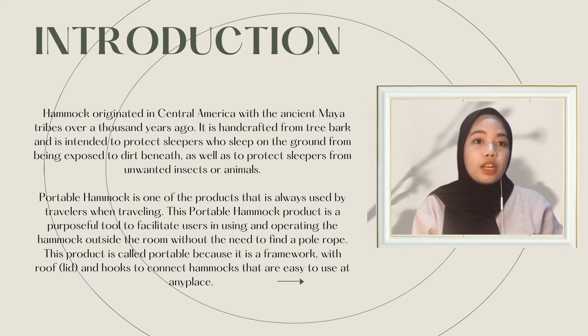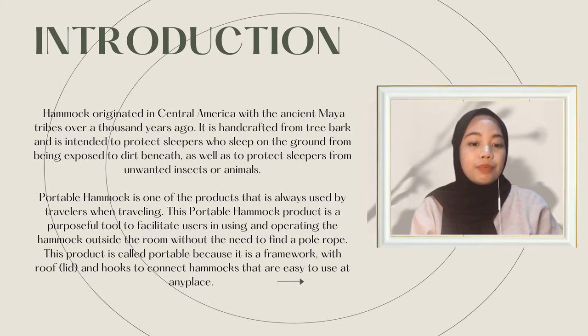The portable hammock is one of the products always used by travelers when traveling. This portable hammock product is purposely chosen to help users use and operate the hammock outside the room without the need to find a pole or rope. This product is called portable because it is a framework with a roof, lid, and hook to connect the hammock, which is easy to use and easy to place.